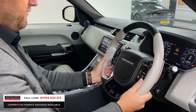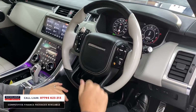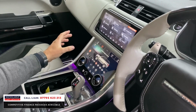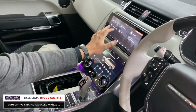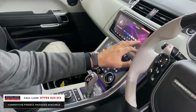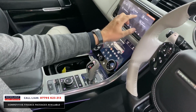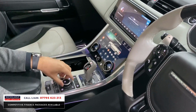So you've got full SVR performance steering wheel, which is heated, cruise control, adaptive cruise control, all your different settings. So we've got our sports exhaust, you've got race mode, dynamic programs, and then you can see ambient light. And these are little things I'm going to quickly show you, which you don't get on normal Range Rovers. So you can change all your colours, and then you can see that button there, which is your dynamic button.